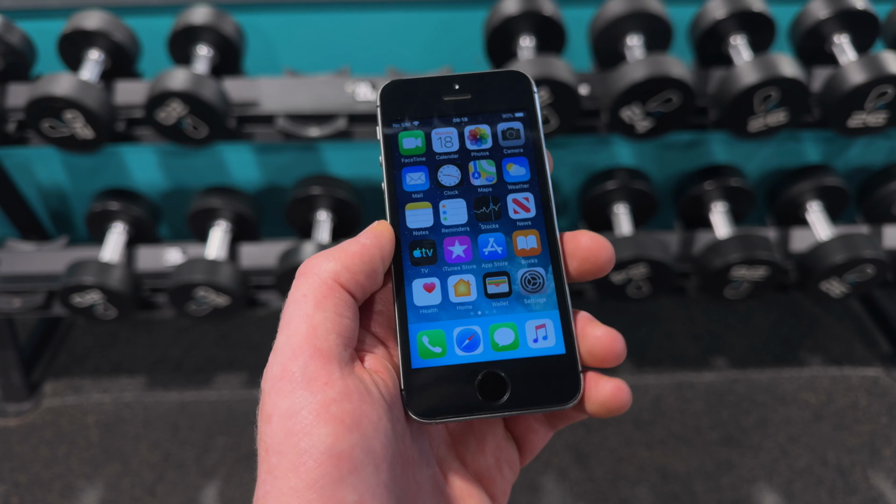Just to go back to the home button for a sec, the 5S was the first iPhone to have any sort of biometric recognition in the form of Touch ID, which kind of changed everything, because before the 5S you'd have to manually enter your PIN or passcode every single time that you wanted to unlock the phone, unless you chose to keep it unlocked for a set time, or you just didn't set a password at all, which apparently a lot of people used to do. Touch ID made it way more convenient. The phone just unlocks when you place your finger down on the home button.